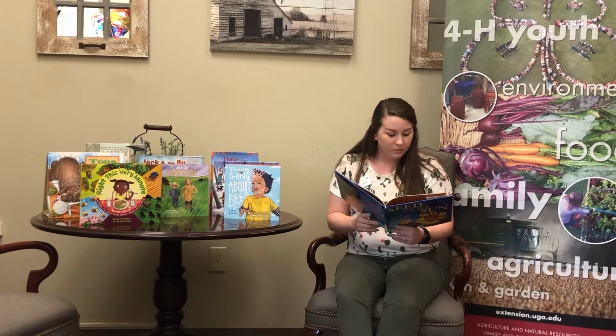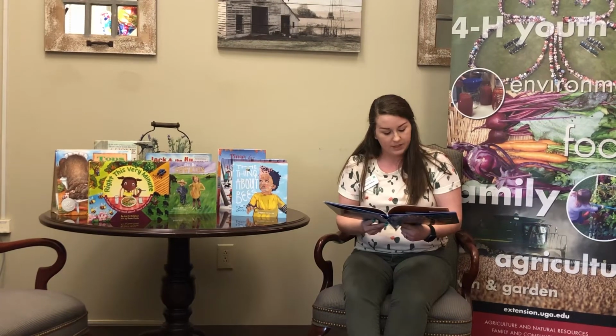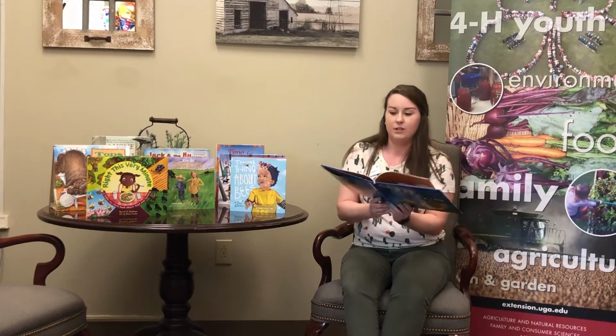A corn seed doesn't seem like much, but look out. When it is placed in good soil and the sun shines and the rain falls, the seed germinates, or sprouts. It takes only a few weeks for the sprout to turn into a gigantic corn plant with roots reaching down over 6 feet into the ground.